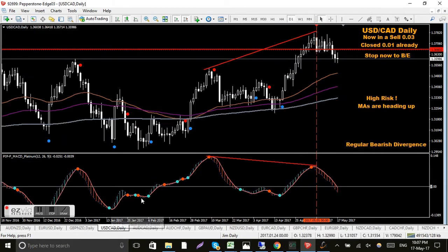USD Canadian dollar, in a sell here, as you can see in this area here, went against me a little bit. I've already closed a part of it, and my stop's at break even, so my stop's at this level here. It's against the trend, I've just got to be careful, and now the MACD's gone through the 0 level. But it is a can't lose trade, which is good.